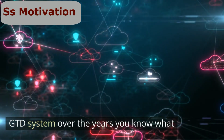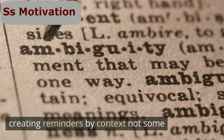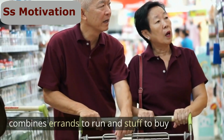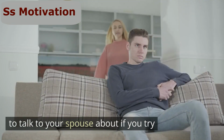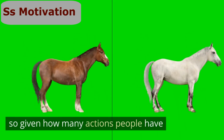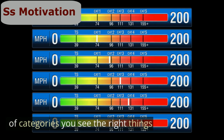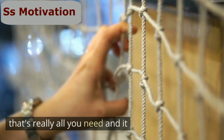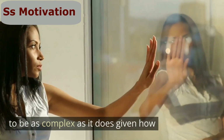Over the years, what was popular about GTD was the idea of creating reminders by context, not some big amorphous list of things that combines errands to run and stuff to buy at the store, as well as things to talk to your spouse about. If you try to put all that on one list, you'll blow a fuse. So given how many actions people have, creating some sort of subset of categories, you see the right things at the right time. That's really all you need, and it doesn't have to be very complex. It needs to be as complex as it does, given how complex your life is.